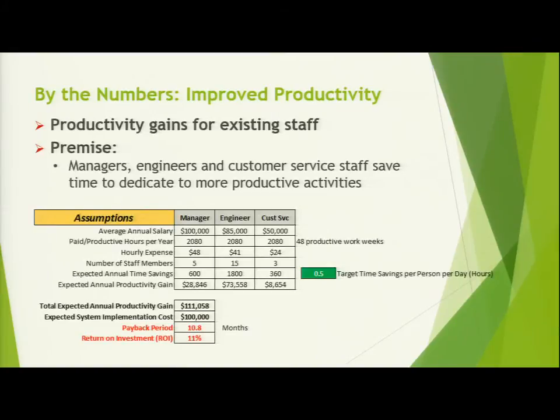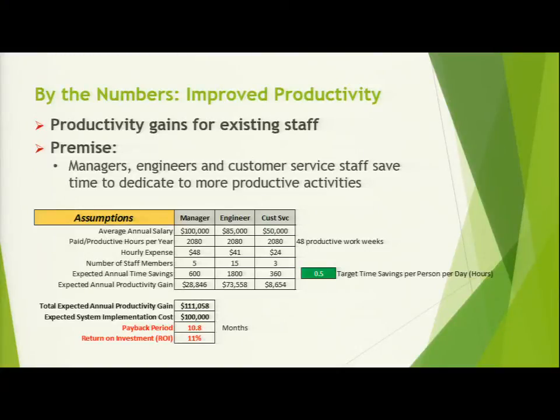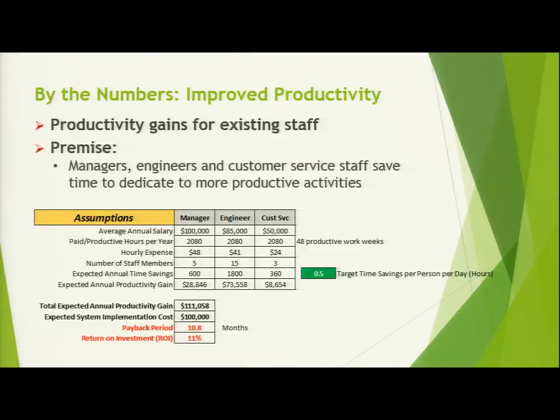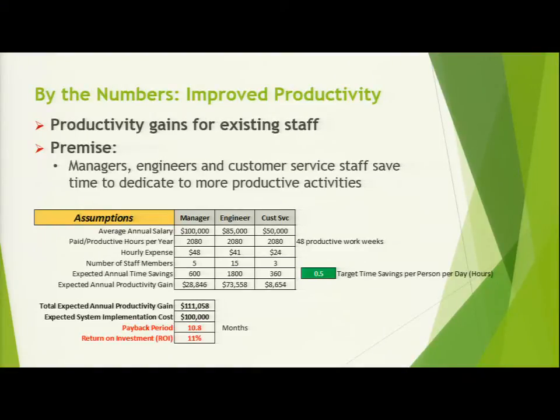So we're doing the same kind of analysis. We know what the salaries are, basically the hourly rate. We're assuming that we're taking vacation time out of that because we're not getting any productivity based on vacation time. We know what then if we save that half an hour per day, we can calculate how many extra hours per month or per year of productive time we would have from these folks. And again, just multiplied by the hourly rate, we can get that particular amount of productivity out of these people.